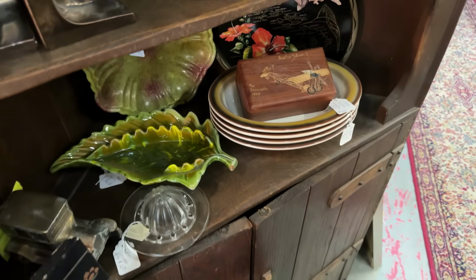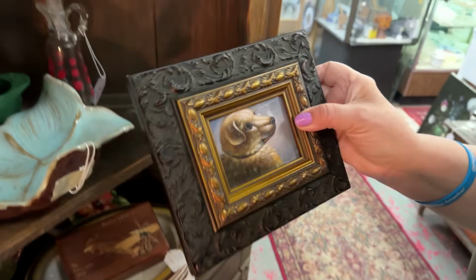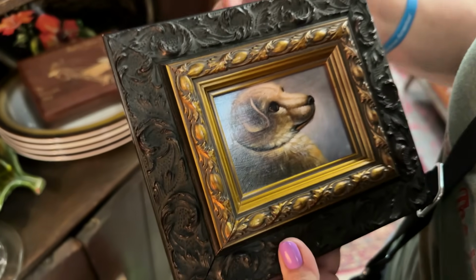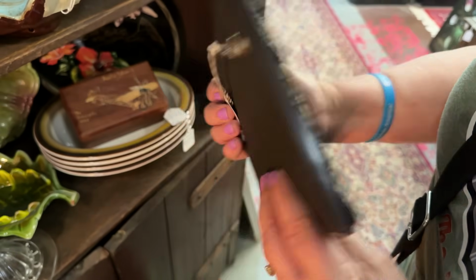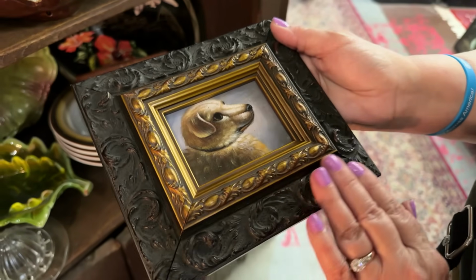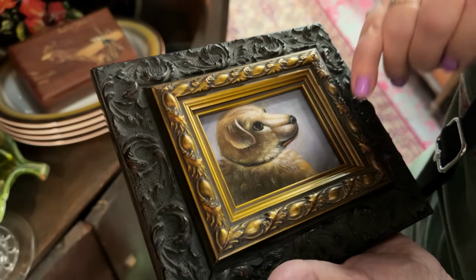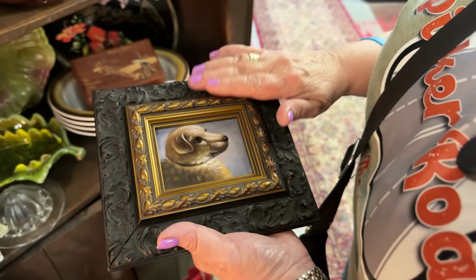The first thing that caught my eye over here was this little painting. This is a little original painting. Look at the dog. Oh, isn't that precious? Look at the fluffy puppy. It's listed as Furry Puppy, 1650. Love it. That's an older piece. Look at the frame. The frame is very nice. Hand painted. I used my loupe and I could see pieces of paint. So that is adorable. Love it.